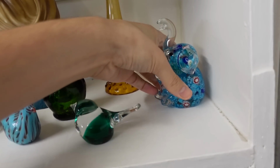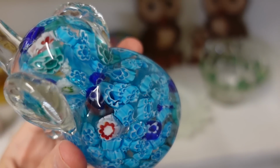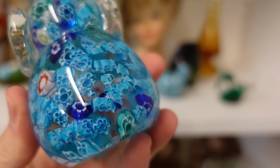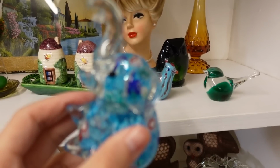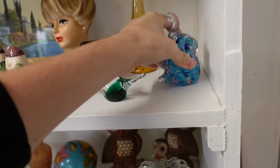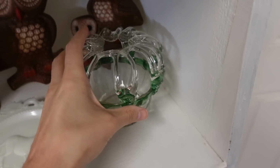Also, this elephant is beyond, I mean, I swear, look at that. It has all of these nice little florets in there, those millefiori pieces. Isn't that great? The caning, and the trunk is up. We love that for him, means good luck, and a beautiful blue. So that's great.